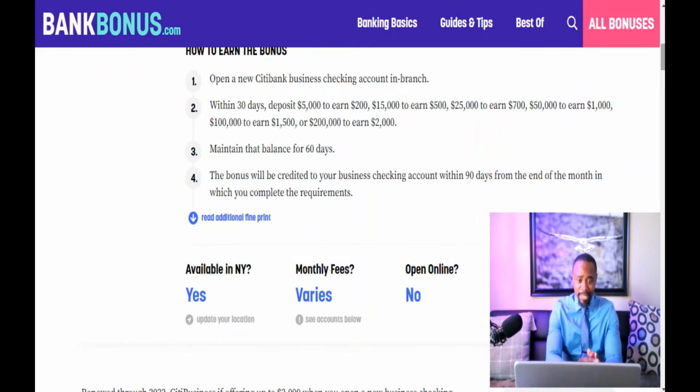Within 30 days, you have to deposit $5,000 to earn $200. You have to deposit $15,000 to earn $500. You have to deposit $25,000 to earn $700. You have to deposit $50,000 to earn $1,000, and everything else is self-explanatory. If you want $2,000, your business will have to deposit $200,000, and it's going to have to be maintained for 60 days.